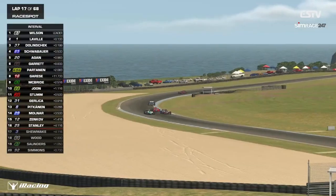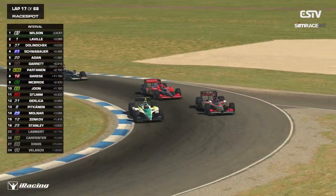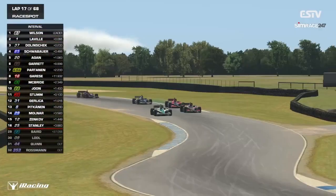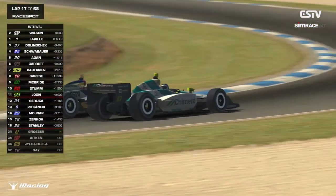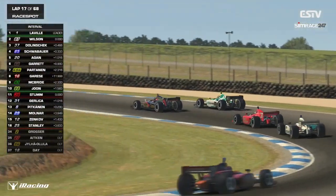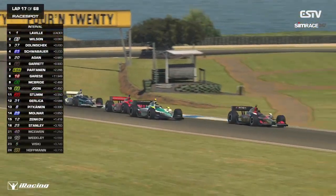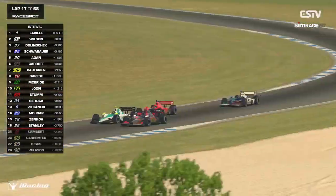Oh, look at this! A potential move going around the outside into Honda. Will Lucas LaVille be able to get the move done? No, and look, there's a car spinning out right in front of them. It was a lap car. Now has some inside position, Nolan. Lucas LaVille, he might get it, but a wiggle! Big bobble there for Lucas LaVille, who takes the race lead away in turn number 7. But Wilson trying to fight back through 8.